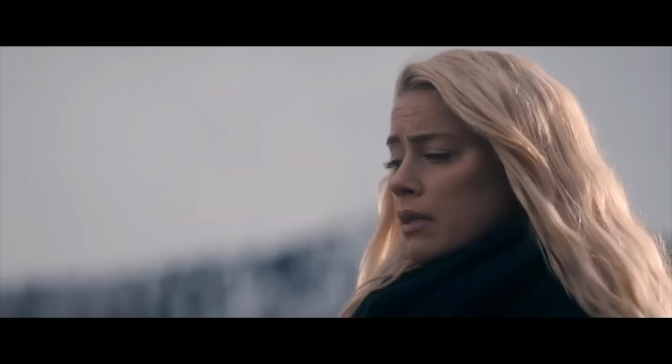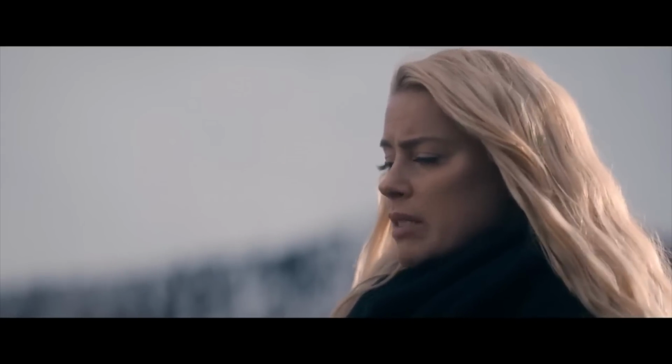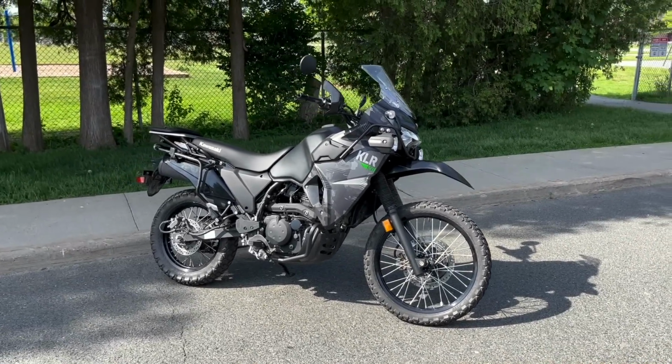Huh. The actress that shall not be named screwing a guy over. Imagine that. Yep, the Kawasaki KLR650 is definitely famous, or infamous.